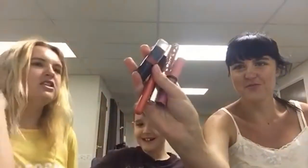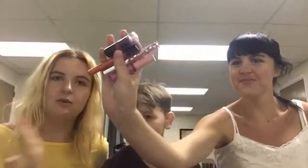Here's the makeup that we have. We're just gonna be putting concealer, lipstick, and then multiple lipsticks and shadow sticks. We're probably just gonna use one of these as a blusher because that's all we have right now. Okay, so we're gonna get started.